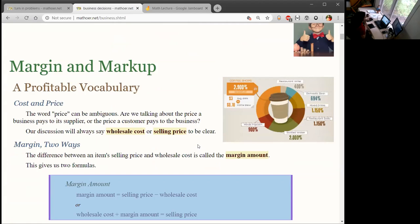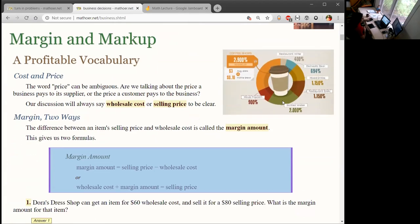Okay, there's an interesting picture here on how much markup or margin happens in different industries, but we're going to start a new topic with lots of careful vocabulary. That's not surprising. That's how we normally do things.